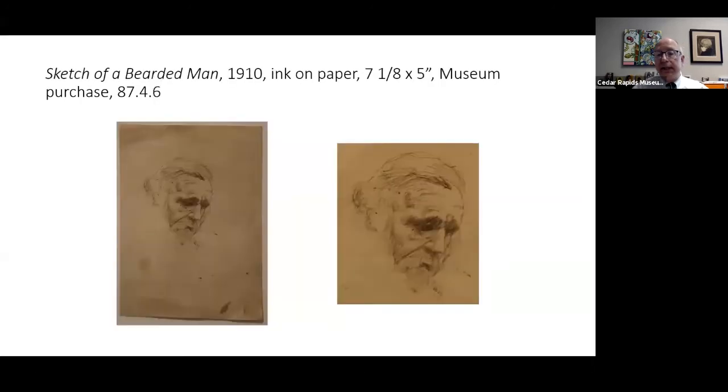And this is undoubtedly a portrait. A sketch of a bearded man, a portrait of an unknown individual, but you can tell that Grant Wood is paying very, very close attention in this sketch. You can see it's on just a piece of notebook paper. It's a very small work. It's just somebody that he found particularly interesting and who might have been seated near him long enough for him to get down these particulars.